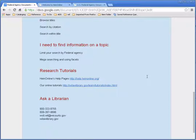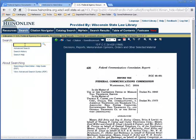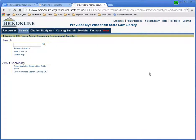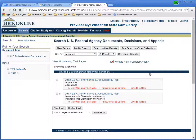So let's say you need information on a topic, or you're trying to find something, maybe a few facts about a case, but you don't have a specific citation yet. You can run a search in a couple of ways. So from the Search tab here, you can either run a basic keyword search, and running a basic keyword search is going to return results for you.